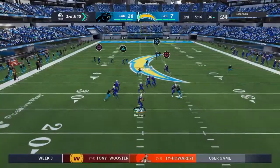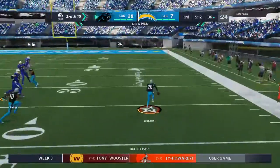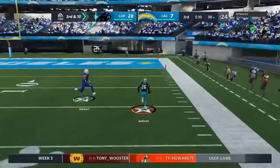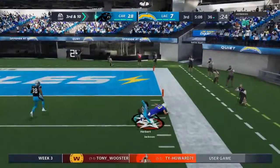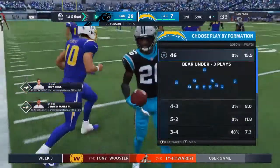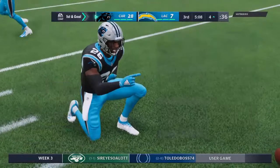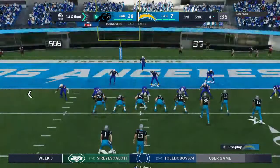Operating from the gun, Herbert. And Herbert, his 3rd interception. Dante Jackson picks it. And they will finally bring this run back to an end, but not before he's down inside the 5-yard line at the 4. The first half did not go their way, and that's not going to help matters at all.